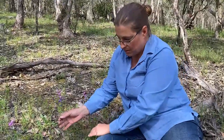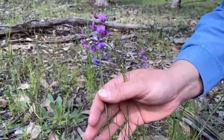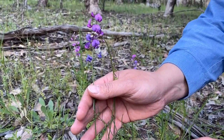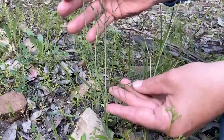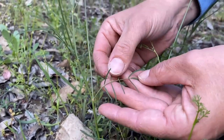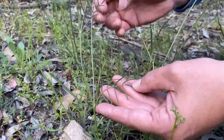And here is a little example of the small purple-pea. It's definitely purple, and it's also fairly small. Gets to about 30 centimeters tall when it's flowering. The really characteristic features of this plant are the leaves. You can see how it has these separate leaflets along the one leaf, and those leaflets are quite thin and narrow, and they have hardly got any hair on them, so they're quite smooth.